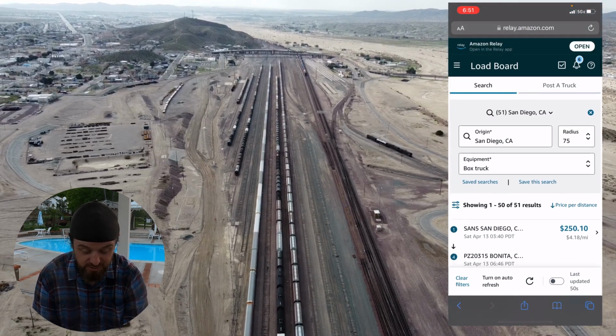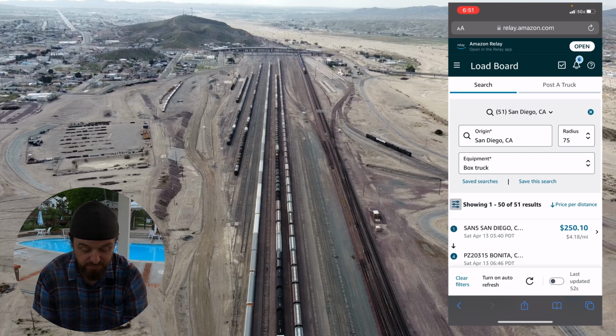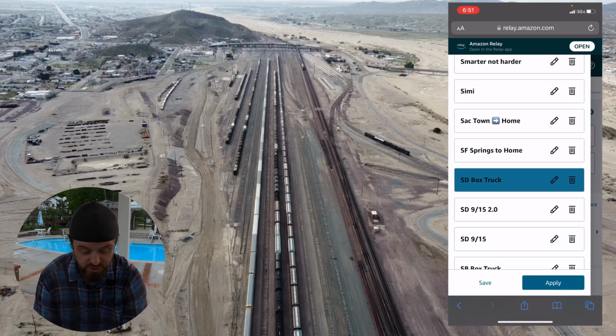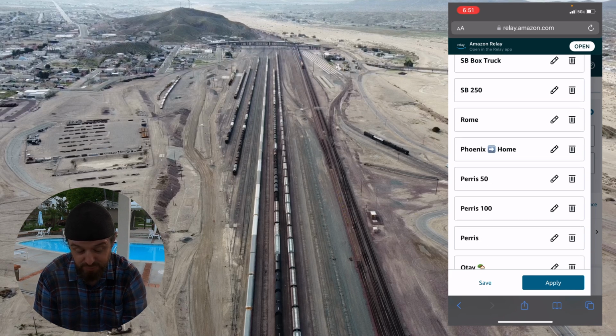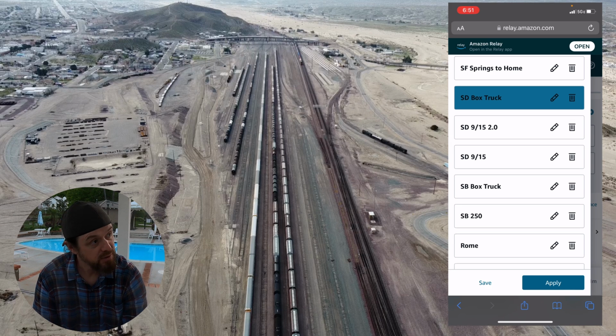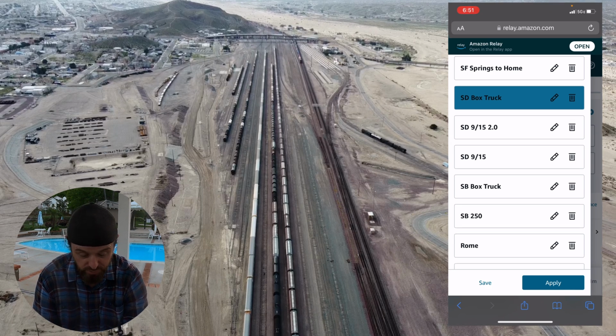Let's take a look at blocks. I have a saved search in here for SoCal blocks. Now these have been absent. There was not a single block around here for at least all through January, all through February.